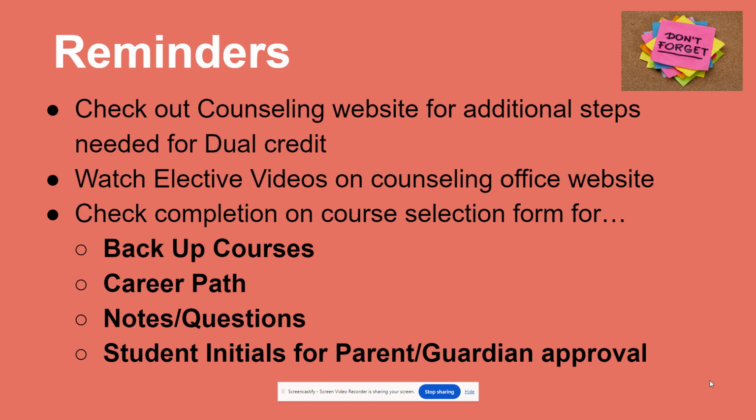Double check your backup courses. Make sure you have 4 different classes listed. Do not leave this area blank. They are numbered by preference, so number 1 would be your top elective choice, number 2 your second, and so on and so forth. If you leave your backup courses blank and there's a conflict with your schedule next year, your counselor will choose a class for you. So make sure you fill out all 4 lines and choose classes that you would be willing to take in case we do need to pull from them.